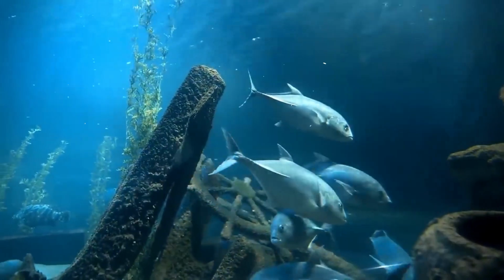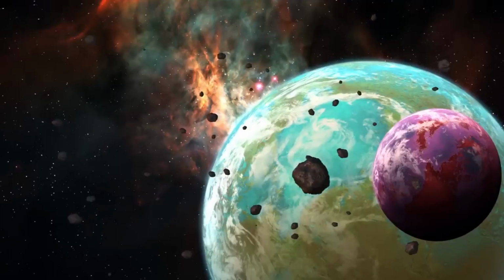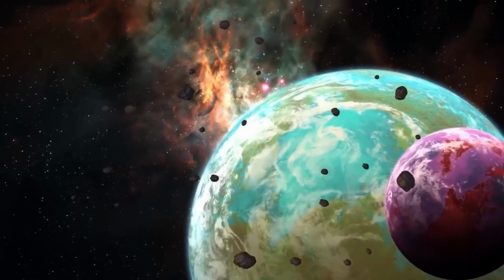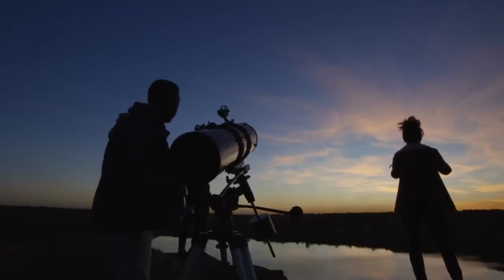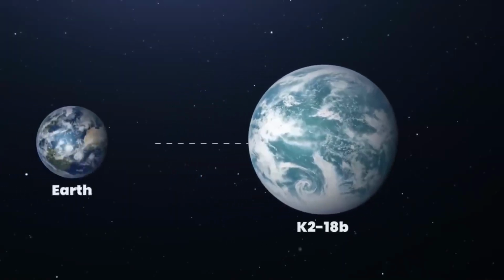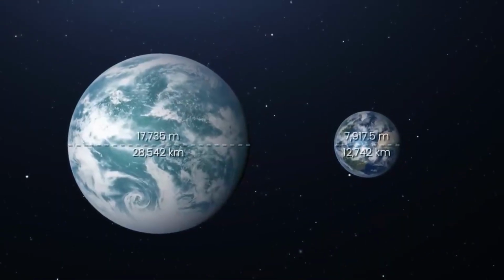One such exoplanet discovered by Kepler that has recently generated excitement among researchers is called K2-18b. In September 2019, 2 scientific teams independently announced that they found signs of liquid water in the planet's atmosphere, situated 124 light years away from Earth. K2-18b is about 8 times the mass of Earth and 3 times as big. It orbits a main sequence red dwarf star called K2-18.